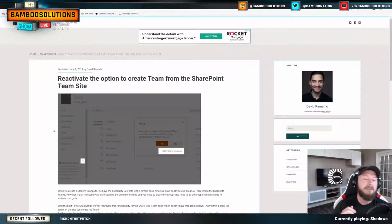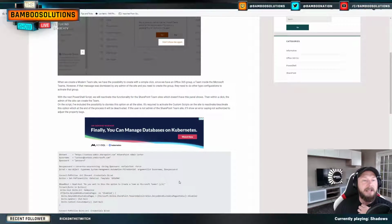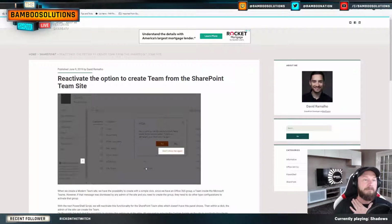Okay, however, if that message was dismissed, so when you go and create a new modern team site, you're going to have this little pop-up window that says, hey, would you like to generate a Microsoft Teams group for this? And it only shows up once. So if you choose no, or any admin, according to David here, if any admin dismisses that menu, it will not be presented again. So later on, if you were like, man, should have just done that. Should have created the team, because we're going to need that for that collaborative space. Well, now there's a way to work around that and re-provision that modal so you can select yes this time. So here's the PowerShell around how to do that. Boom.